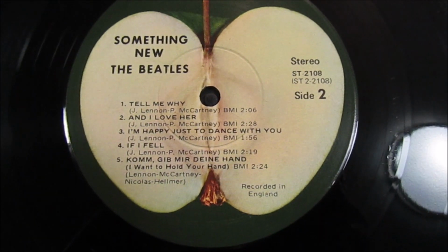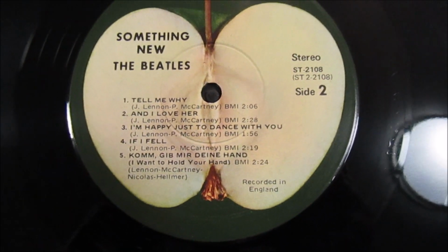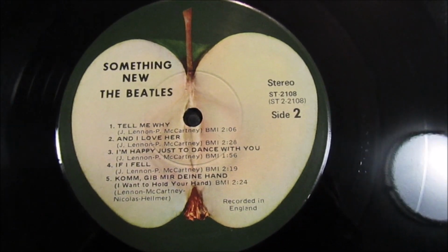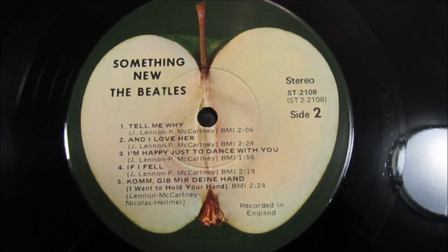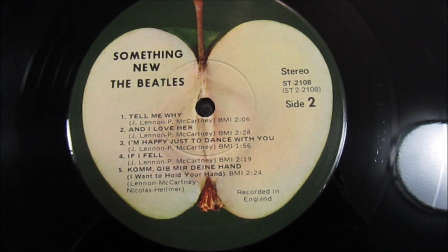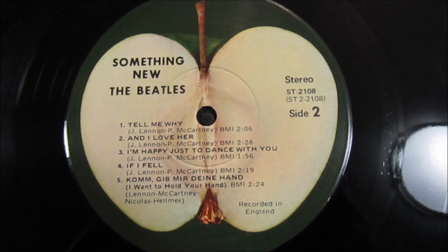No rim indicia whatsoever, and it just looks like a washed out label, kind of like, at this point the Beatles are broken up, so it was maybe a little bit of subconscious washout. But let's take a look now at some of the international variations.